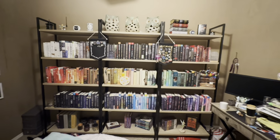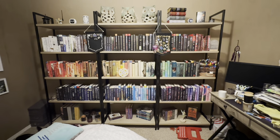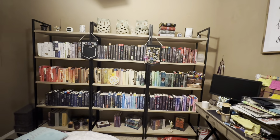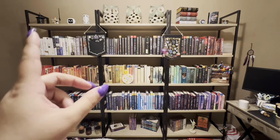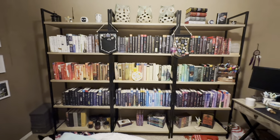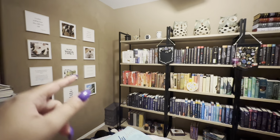Okay guys, here is the finished product. I think it looks really good. I'm really happy with how it's turned out. I love the expanse of it and how they come across all three shelves. I have plenty of room for decorative stuff on the top and bottom, so plenty of more shelves to grow into. I'm really happy with this, and I think this wall turned out really well.